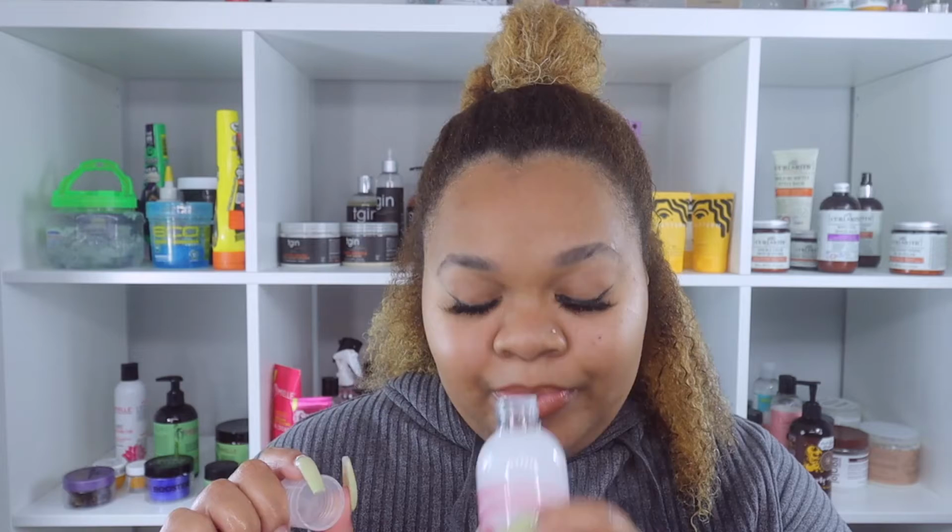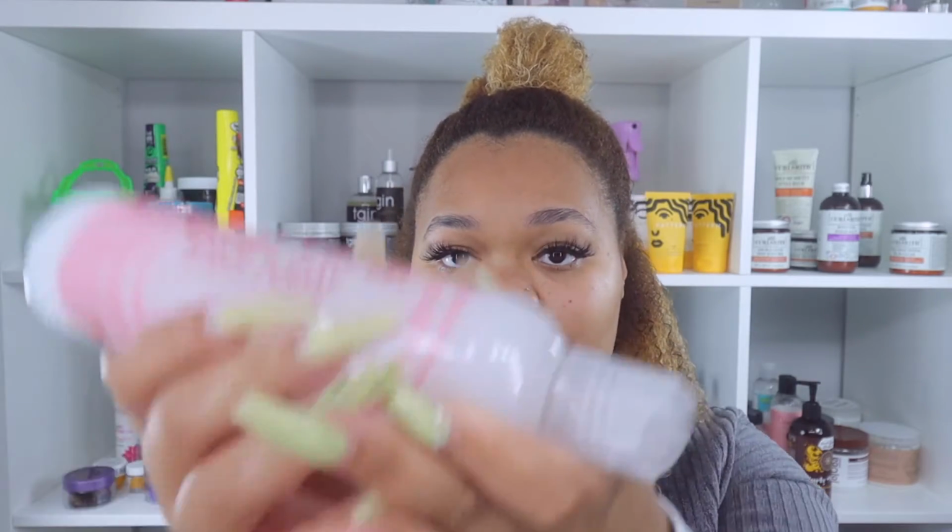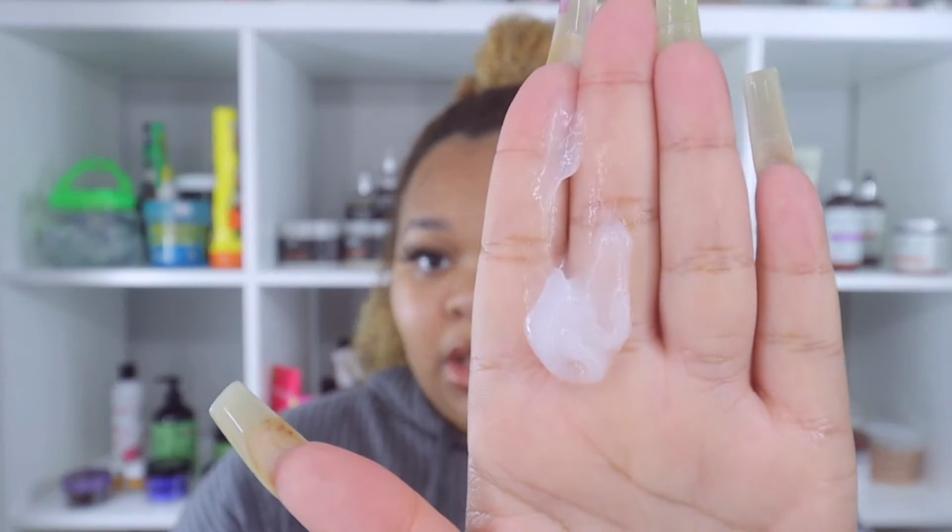It's actually a really light scent. So if you're that type of person that doesn't really like scented products, I kind of think that you might like this based off the scent, but I'm gonna go ahead and put it in my hair. Yeah, it's really light. Like I can't even put a thought about what it smells like. So just opening the bottle here. So this is what the product looks like.